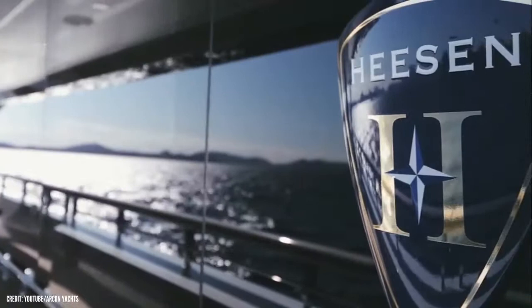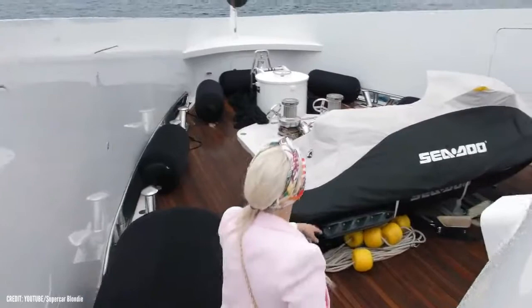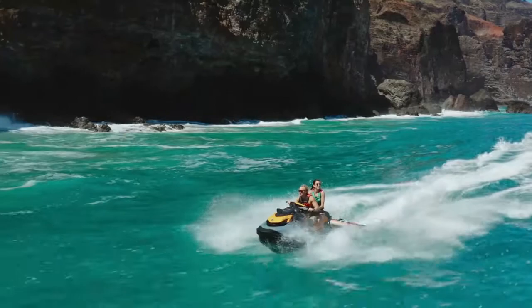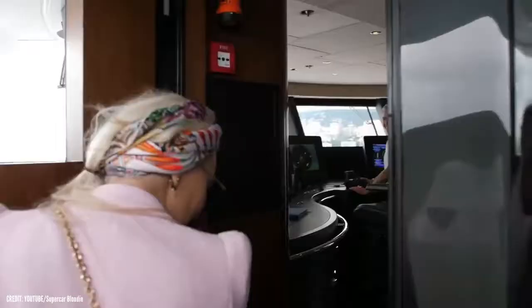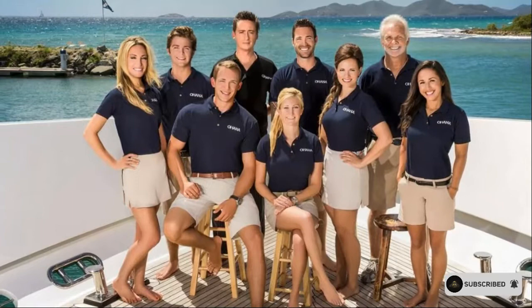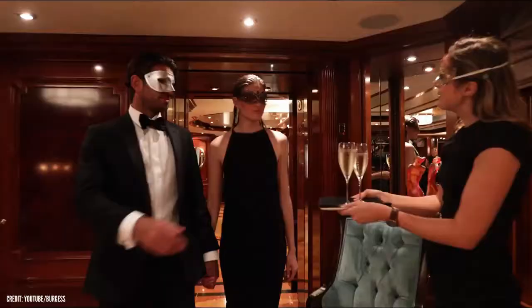Moving on to the front of the yacht, which offers the best view, the front is also where the water toys are stored. The Lady Lee comes with her own jet skis. If you go to the front of the deck, you pass by the bridge where all the controls of the ship are located. There are 9 full-time crew members on board that man and take care of the yacht. They are also responsible for welcoming and taking care of the guests.